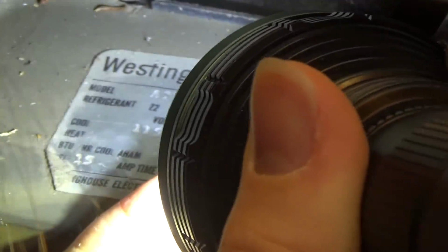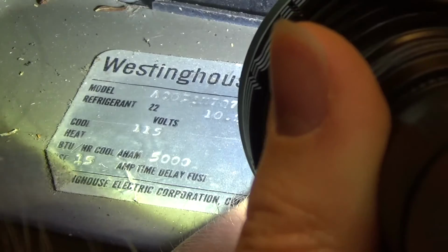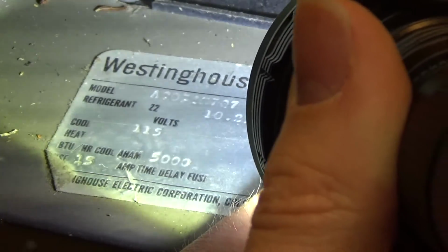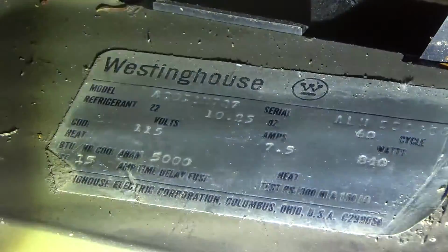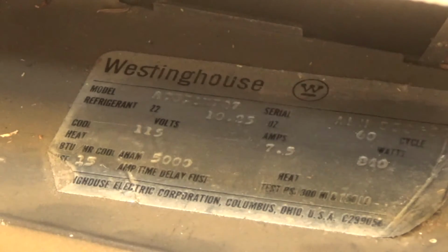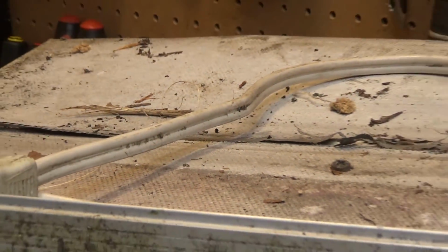And the serial number is AL, and it looks like the Roman numeral 2, 553456. Now I believe there's a date code hidden in there somewhere. I just don't know how to read it, so perhaps somebody can crack the code for me. So obviously it's very dirty and it's not in good condition.